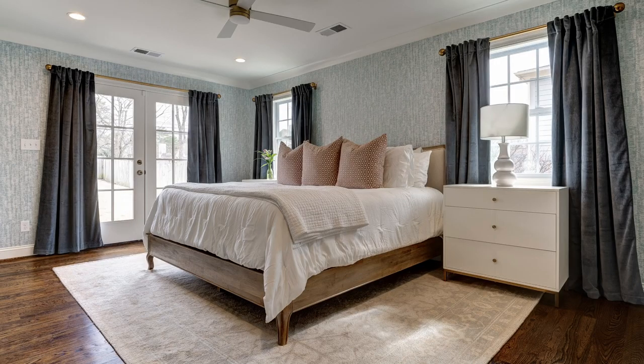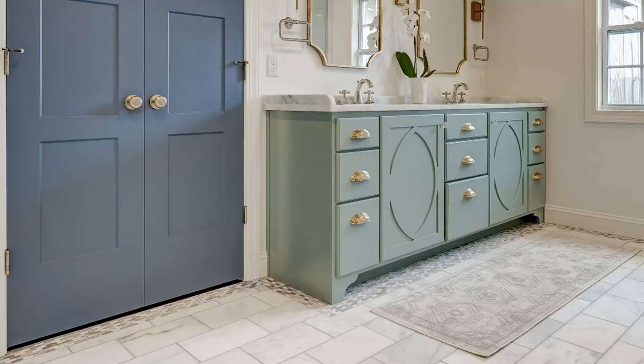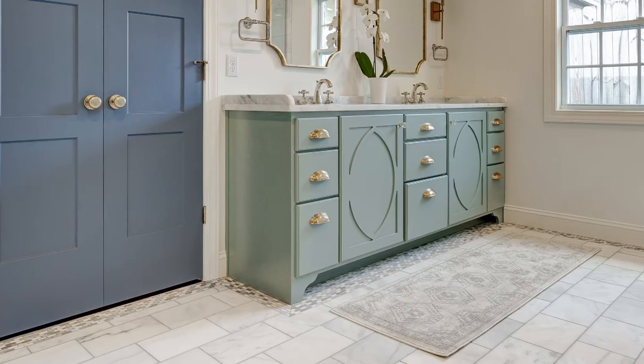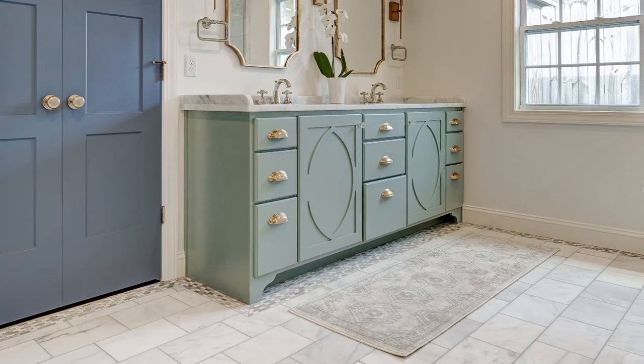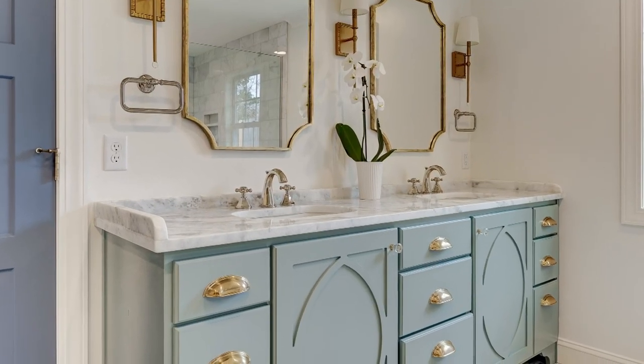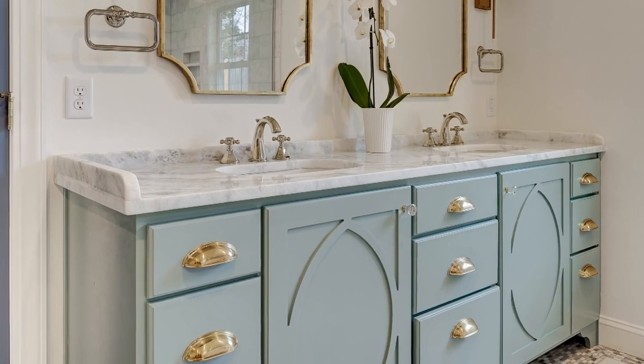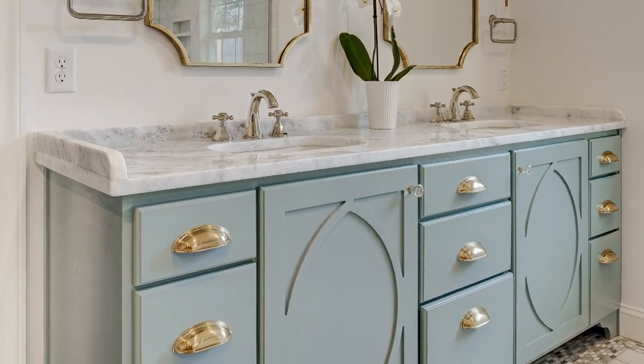Teal abstract textured wallpaper was installed in their bedroom, which features custom built-ins and a paneled wall. In the adjoining bath, a marble mosaic border with inlay was installed on the floor. The Halcyon Green custom detailed vanity has a marble countertop, and the Valance toe kick and gentle marble splash give it a true cabinet feel.